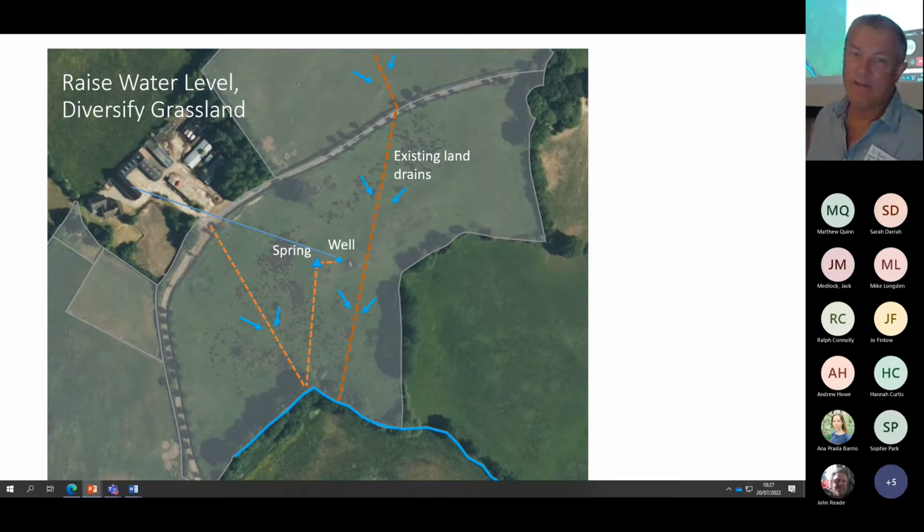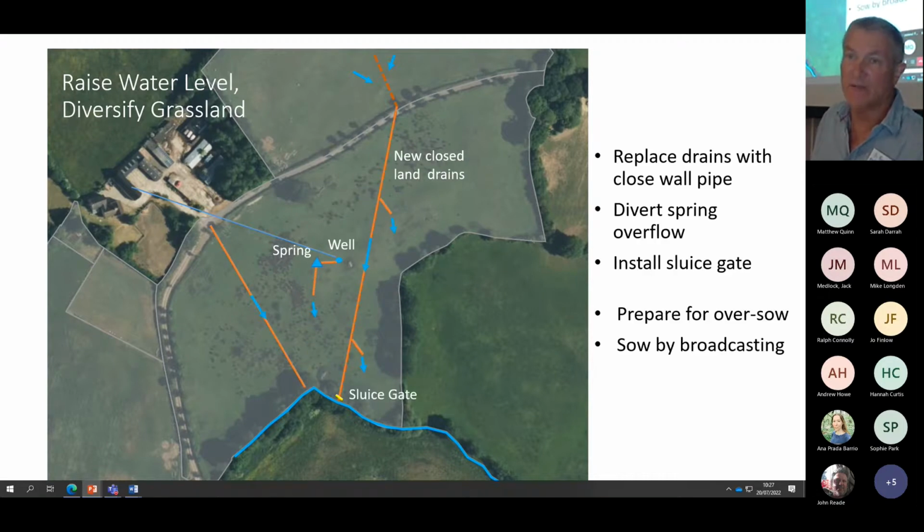But what you can see there, for instance, on the top right here, is that we are draining a field above it, and that does need to be drained, because that's not in the scheme, and we want to continue to be able to farm it as well as we can. So what we've got to do is replace some of those drains with closed drains. It's a closed walled pipe, as I call it, that actually ensures that we can still drain that land, but it doesn't drain the rest of the land.